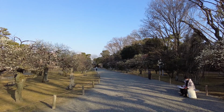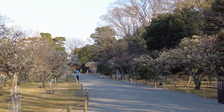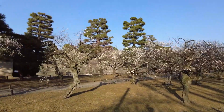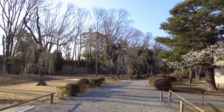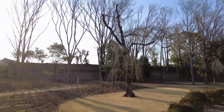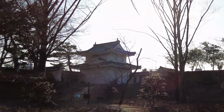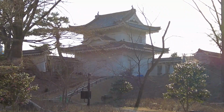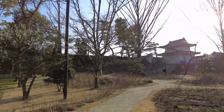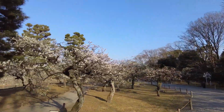Okay, so we are now in the plum grove here at Nijo Castle, and we're going to take a walk around this plum grove. And again, it is rated in the top 10 best places for plum blossoms in the Kyoto, Osaka area. So here in the corner we can see a watchtower. This is in the corner of the castle grounds, and you can see that the castle is well preserved. So anyway, we're gonna go into the plum grove right here.